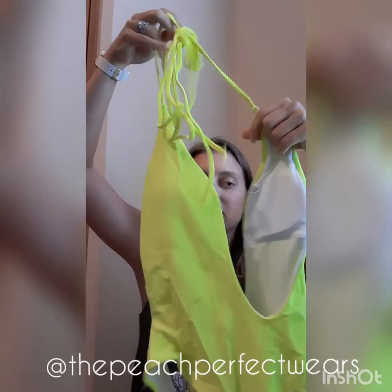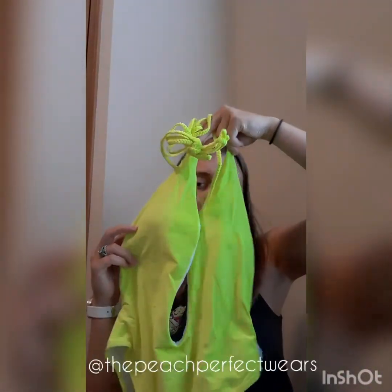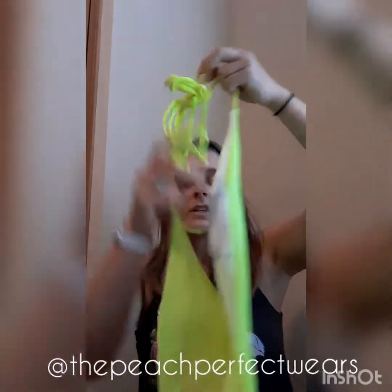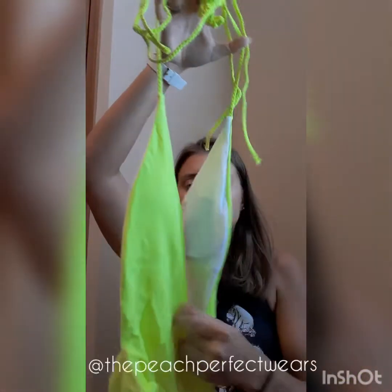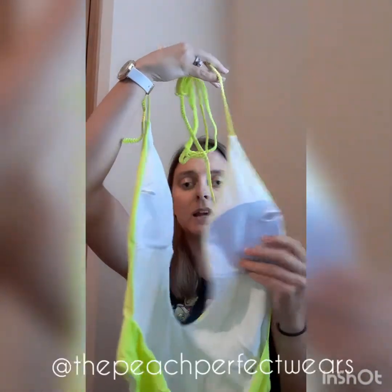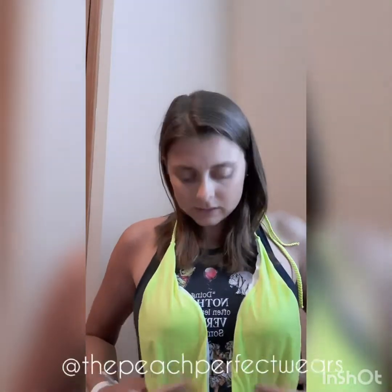The thing I love about this one is the color. I love this highlighter yellow. This is going to really pop against my freshly tanned skin. This is a deep V. As you can see, it's going to have a deep V-neck. It is padded, and even though it's a deep V-neck, it has all of this string, so it'll definitely be able to be tied at the appropriate tightness.